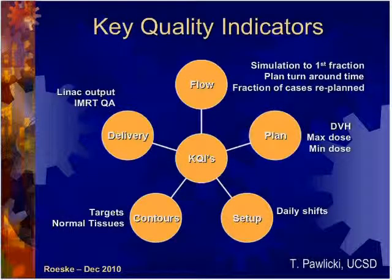So within radiotherapy, what are the key quality indicators that we'd like to look at? Well, these can include some very basic items, things such as the time from simulation to the first fraction, planned turnaround time, fractions of cases replanned. Planning parameters, obviously these are DVH parameters, which will be organ dependent. If we have IGRT, you may want to look at the daily shifts and how these vary among patients. Contouring is something that we'll talk about. And then obviously things with the LINAC in terms of the output QA and other QA measures that we have for the LINAC. So I'm going to focus today primarily on normal tissues related to contouring.